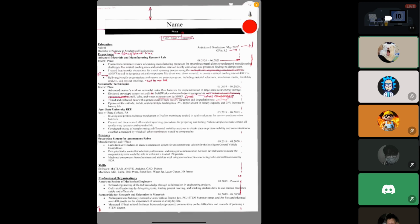Okay, so we're saying we want more information about this bullet point. Yeah. Okay, cool. And to me it also looks like they may have done some type of statistical analysis on it, which would be way more important than the actual testing, right? Like, are they doing SPC on it? I doubt it, because they probably would have listed that under skills in my mind.